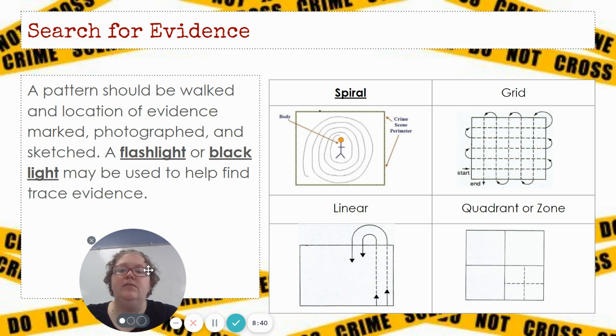So for the past couple of steps, we may have to go back and forth, right? If we search for evidence and find a new piece, we're going to have to go back and photograph it and include it on the sketch. Then we're going to continue searching for evidence, photograph it, include it on the sketch. So these last 3 we kind of go through continuously as we find more evidence.